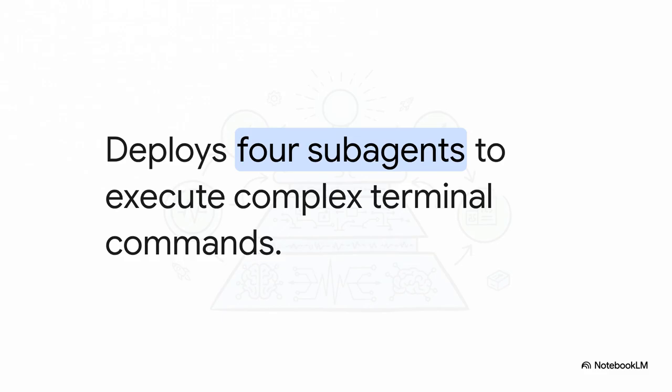Instead of reasoning through a complex problem linearly, one step at a time, Ultra Mode deploys 4 separate subagents simultaneously. They work in parallel to execute complex terminal commands, review code, or analyze deep research, drastically accelerating agentic workflows. It's like a giant puzzle being put together by 4 people at once instead of just one.